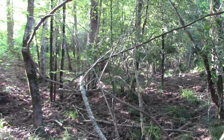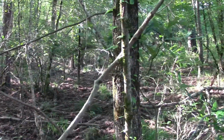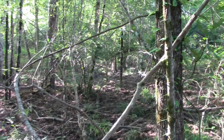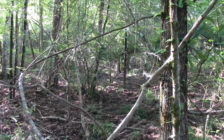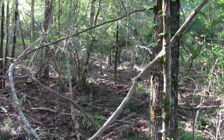What you got is you got clear cuts on both sides of this SMZ. Obviously you got does and bucks traveling back and forth from one side to the other, dropping off in this bottom, feeding on some acorns. A lot of hog activity, rooting going on in this little SMZ.